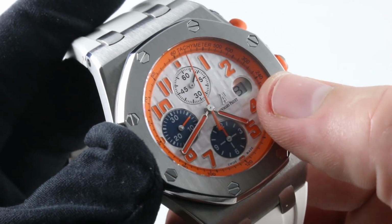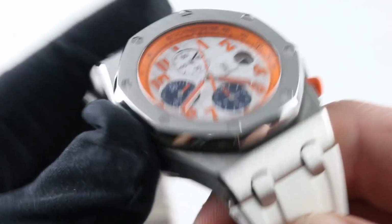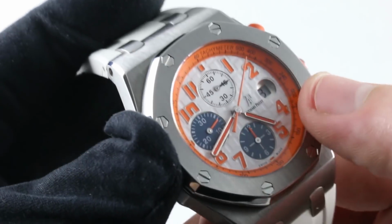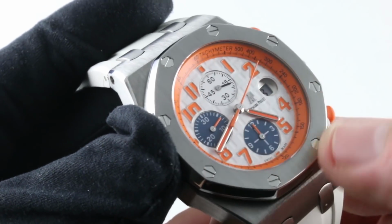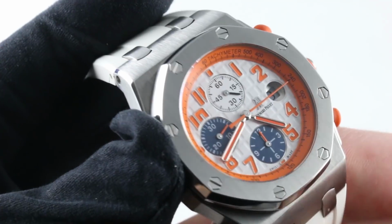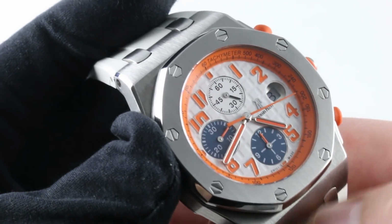Of course, recessed date with a magnifier inset on the dial side, keeping the sapphire nice and clean, no Cyclops eye style Rolex magnifier, and a tachymeter scale if you do wish to time something over a known distance, such as 2 points over a kilometer or a mile. You can use the tachymeter with the chronograph to gauge speed.